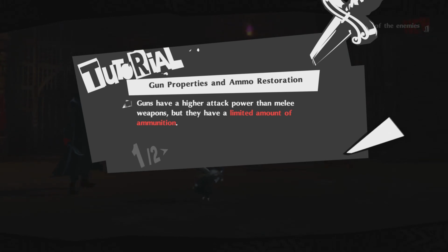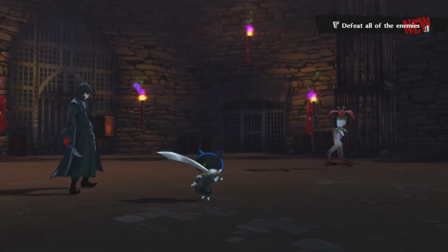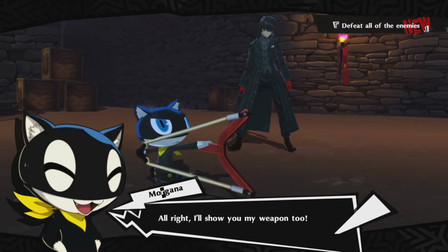Guns have a higher attack power than melee weapons, but they have a limited amount of ammunition. Your ammunition will be restored after the battle, so... Oh, well then there's just no... oh, okay, so there's literally no reason to not... I'll show you my weapon too.